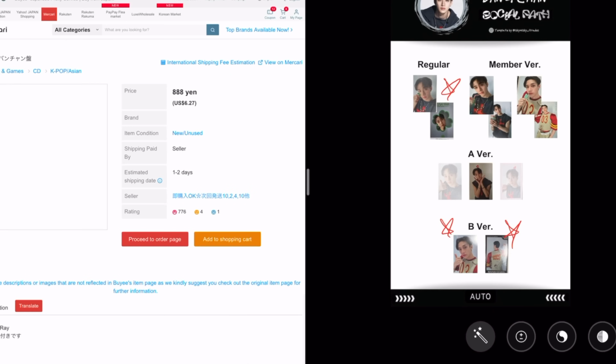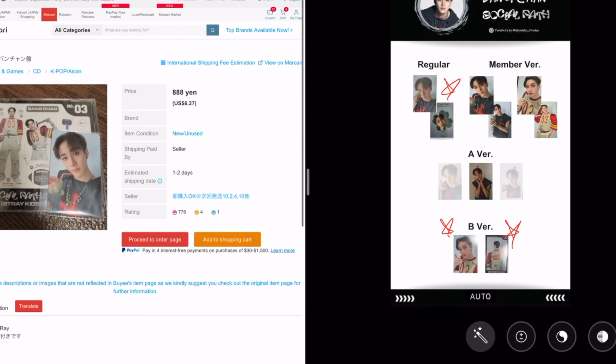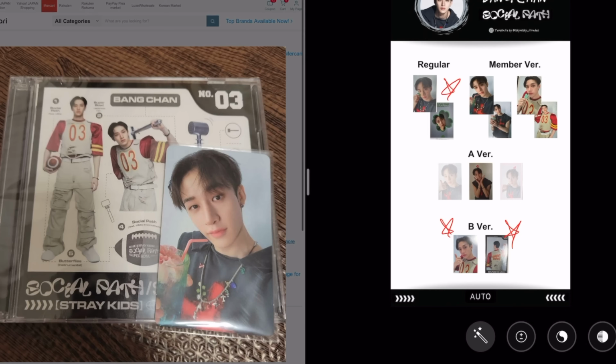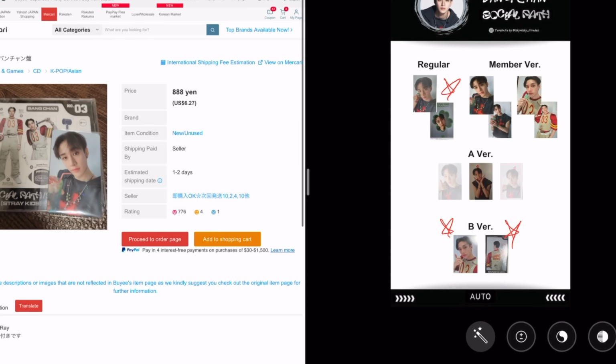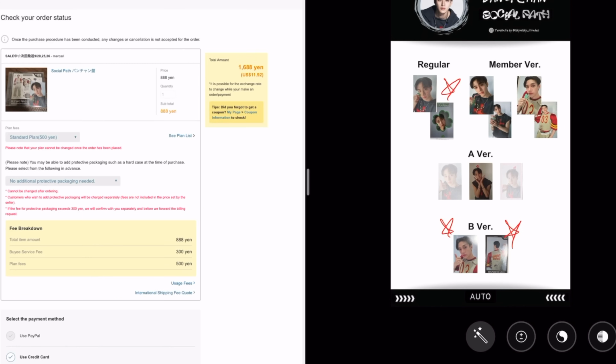Right there. I love this card too. This is actually my favorite card from the set because he's got this fun little fruity drink. I love that for Chan. It's like he's on the beach. So, okay, I'm gonna buy this set and then we're gonna go back and buy the other card by itself and then hopefully we can find Lino's as well.